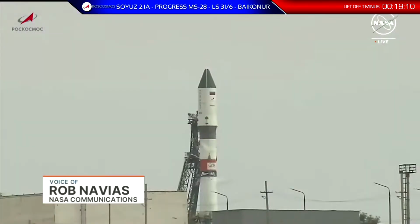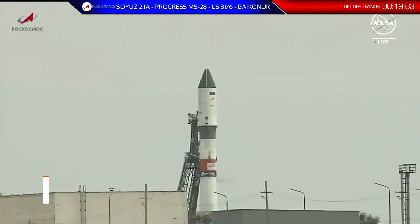Good evening from Mission Control in Houston and the International Space Station Flight Control Room as you are looking at the Baikonur Cosmodrome in Kazakhstan on an overcast morning. It is Thursday morning in Baikonur. Launch time is just under 19 and a half minutes from now. The exact launch time for this Progress resupply vehicle, 10:20 and 18 seconds p.m. Central Time, which is 8:20 and 18 seconds a.m. on Thursday morning in Baikonur. It is 72 degrees in the Central Asian launch site.